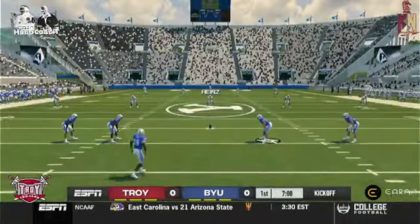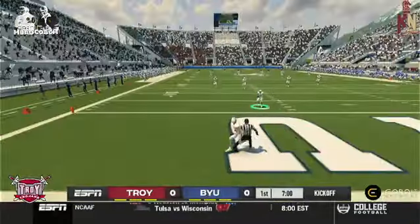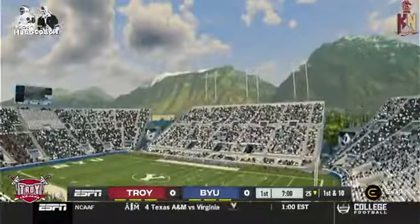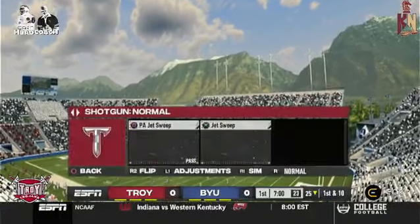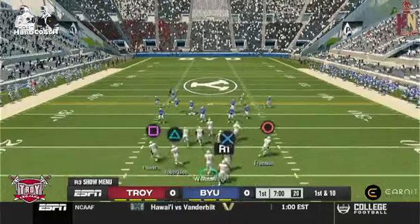Brigham Young lines up to kick this one off, and we're just about set to get underway. And he got all of this one. Great kick, and it sails out of the end zone for a touchback. Now the offense gets ready to take their first crack at it.